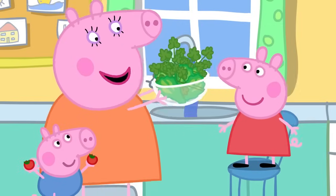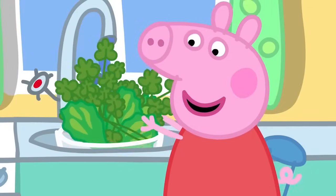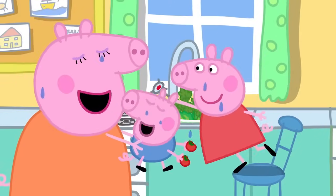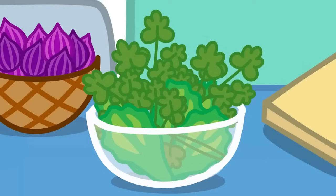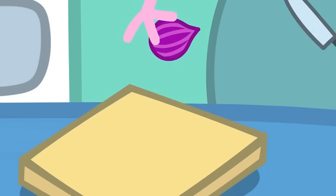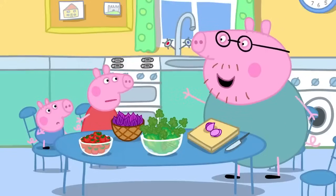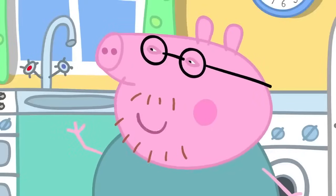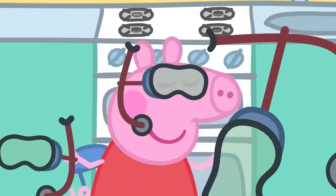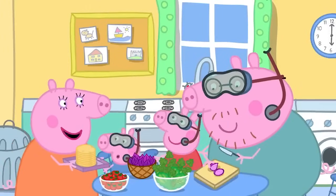Peppa, George and Mummy Pig are washing vegetables for their tacos. Let's make sure the vegetables are nice and clean. Splish, splash, wish, wash, wash the veggies clean. Splish, splash, splish, splash. Now, Peppa and Mummy Pig are nice and clean too. Now the vegetables are clean, we can carefully slice some onions. Here you go, Daddy. What's wrong, Daddy? Don't you like onions? Oh, don't worry, Peppa. The juice from the onions sometimes makes your eyes water. I just need something to cover my eyes. I know. Peppa knows a perfect way to protect their eyes from the onions. These are perfect, Peppa. Ah, onions again, Daddy Pig.